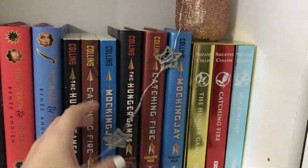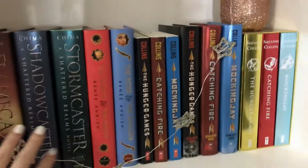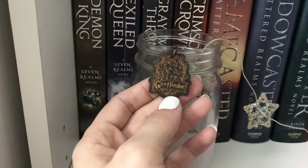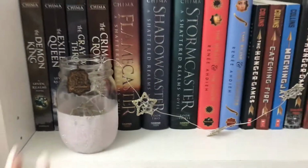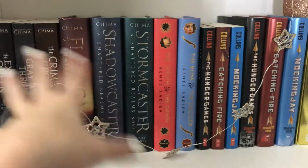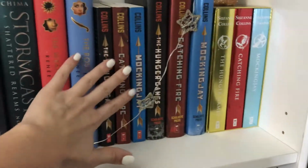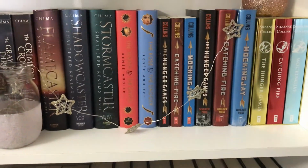My little lights. I took down my other lights because they were stressing me out, but I'm gonna keep these. Oh my God, the music. And then this little Gryffindor key chain thing that my best friend got me, so cute. But yeah, I have the Seven Realms series and the Shattered Realms series together, finally. And then the Hunger Games, and there just wasn't much room, but there was a little bit of room for that duology, so I put that there.